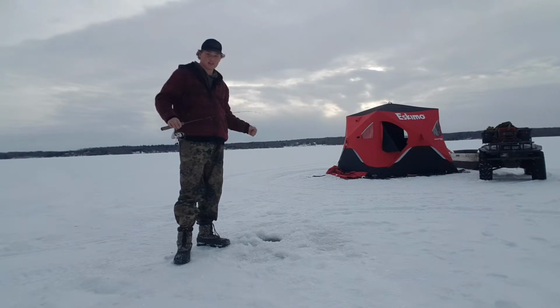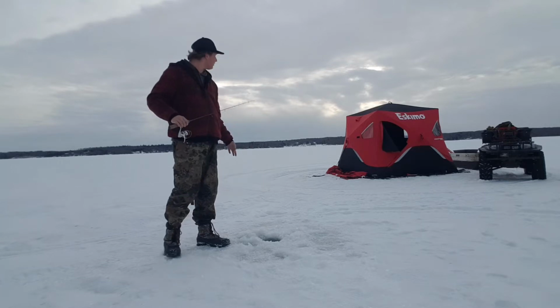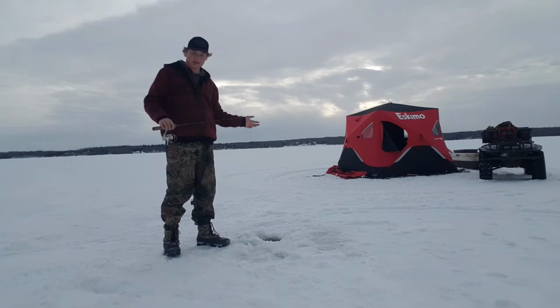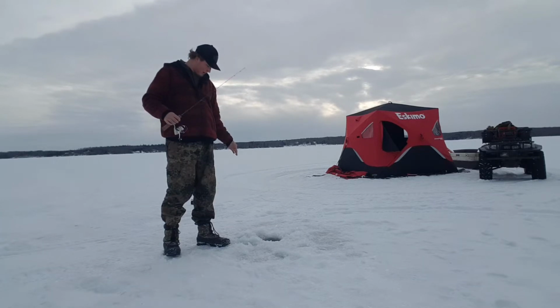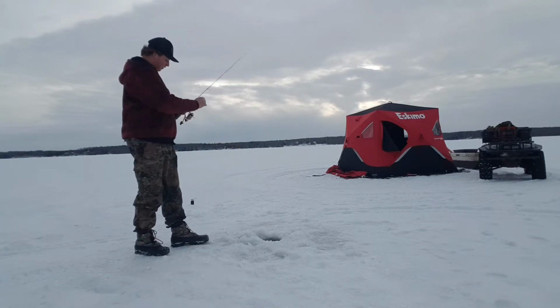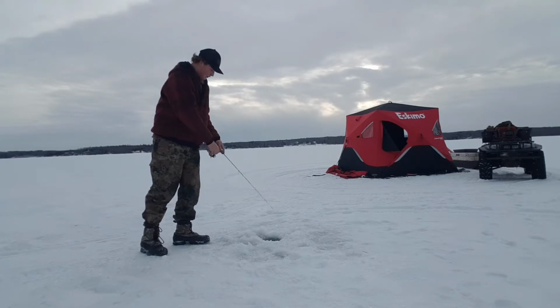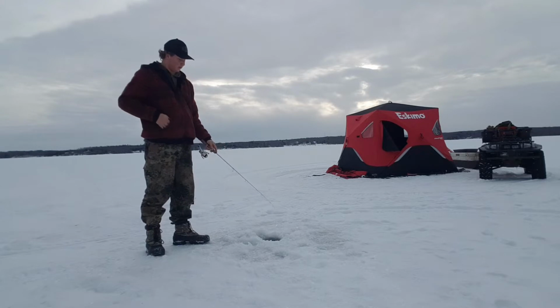I'm going to drill some holes inside the tent so I can chill up in there. My buddy is going to be staying out the night with me as well. Hopefully we'll catch some burbot or some jack at night, or hopefully even a nice walleye too. That'd be cool. Alright, let's see how fast we'll catch a perch here.